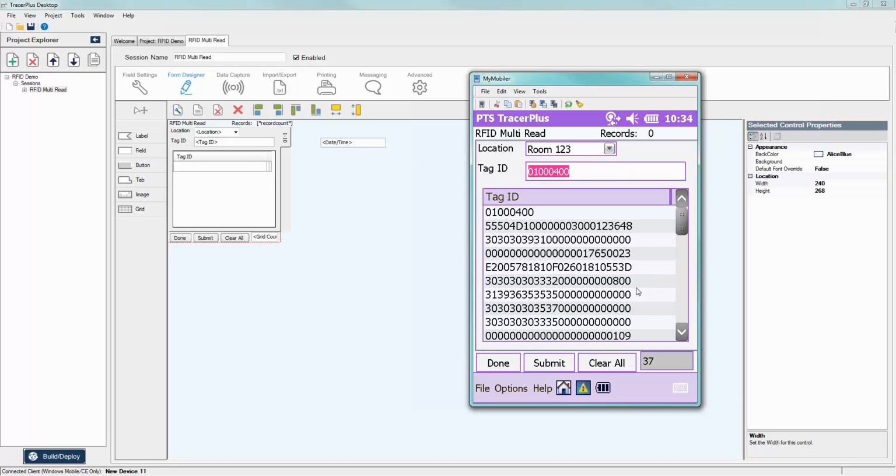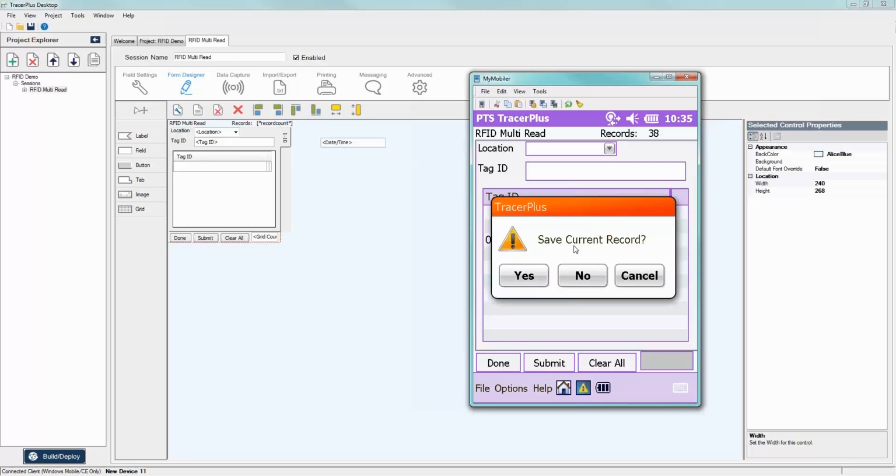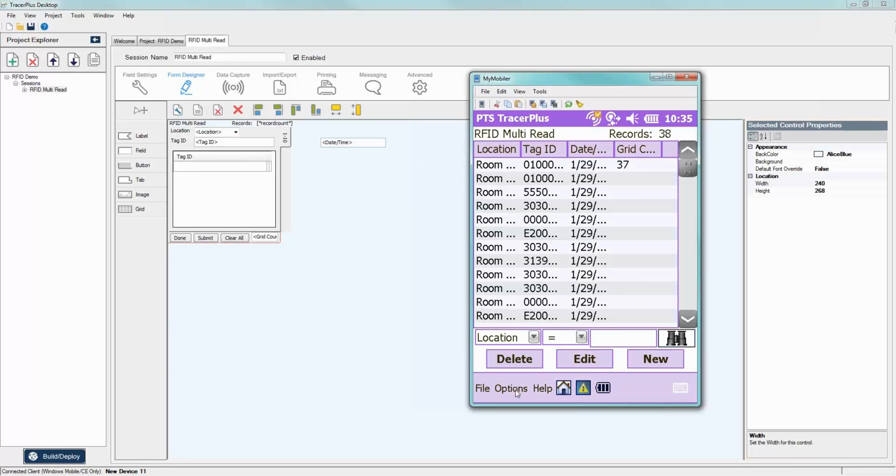So here's a list of 37 tags I just read. So if I were to hit submit, this is another thing I'm going to show you. This is just a regular submit button. So what that's going to do is submit a local record to the session as well as all those RFID scans. So in this case, that's probably something we don't want. So I'm just going to clear my data out again.